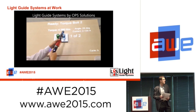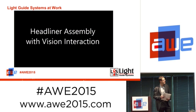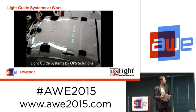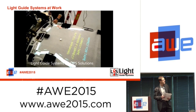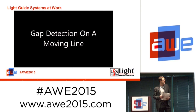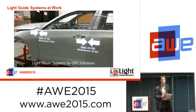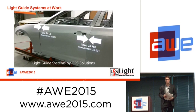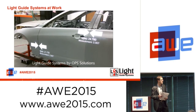Torquing: here we're interfacing with this wireless torque gun. We actually demonstrated this at the International Manufacturing Technology Show in Chicago, wireless interactive augmented reality. This is on a headliner for a vehicle. If they have some tape that didn't get covered up on the wire, we point it out with Light Guide, and only when they fix it does a red light go away. And then finally, just showing somebody on a vehicle, if the gap is out of spec, where it needs to be reworked. And we're interfacing with different vision cameras there as well.